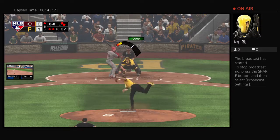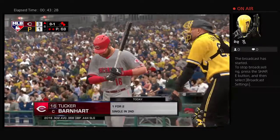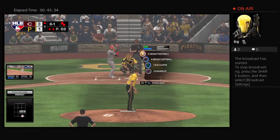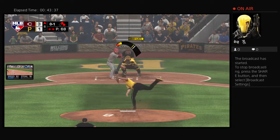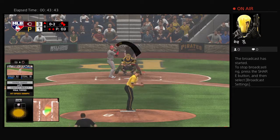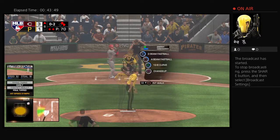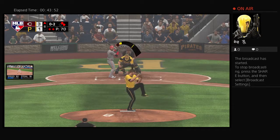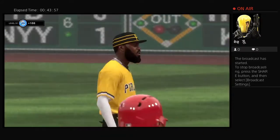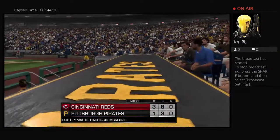Into the box, Tucker Barnhart, as he will take a fastball in there at the knees for strike 1. A hit and 2 tries for him so far. Here's the 0-1. And it's fouled away. Soft liner to the right side, and this is taken for the out. Reds strand a couple as the lead remains 3-1.